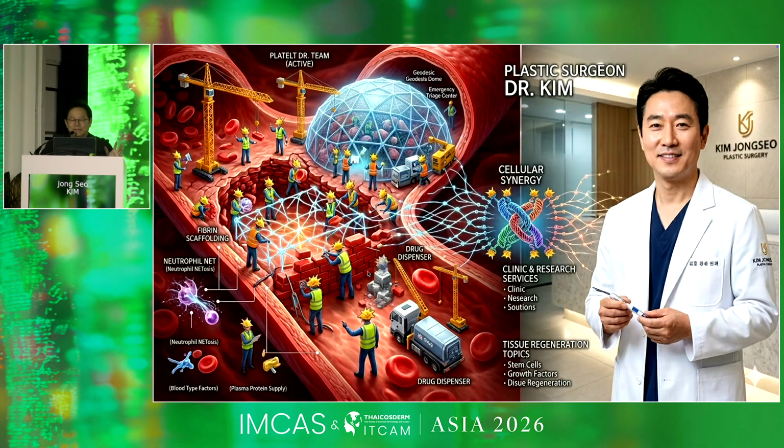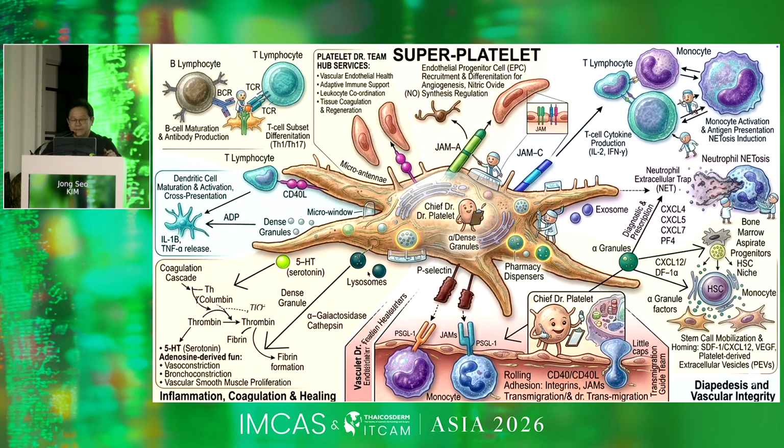These numerous doctors living inside the body never sleep, never die, never take a vacation. They travel everywhere, searching for wounds, searching for problems, searching for vascular problems, and they treat them immediately for many things like this. So today I'd like to introduce my friend, the platelet. This is today's main topic.